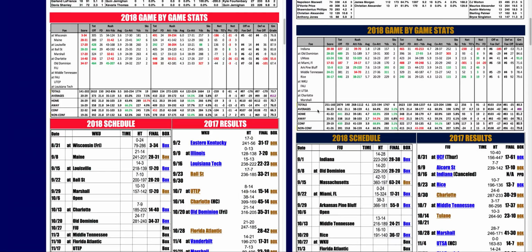Now we go over here to Florida International. The Indiana game, they lost by 10. At the end of the game, Indiana was actually at their 1-yard line. They could have made that a 17-point loss. As it was, Indiana had a 465-227 yard edge.